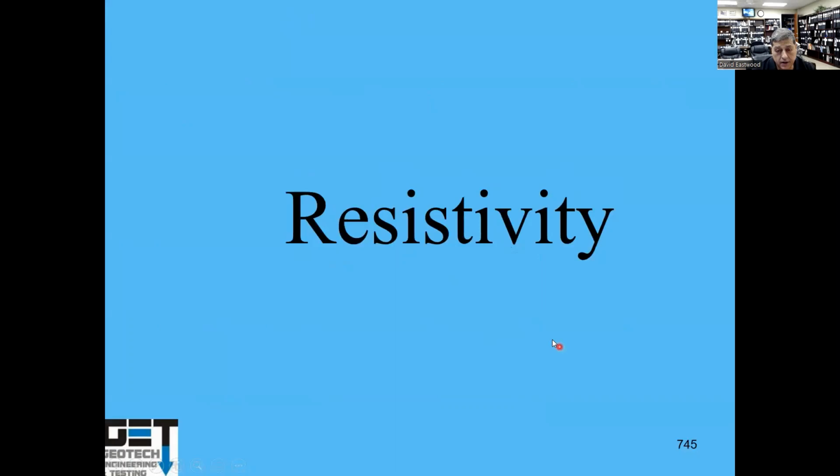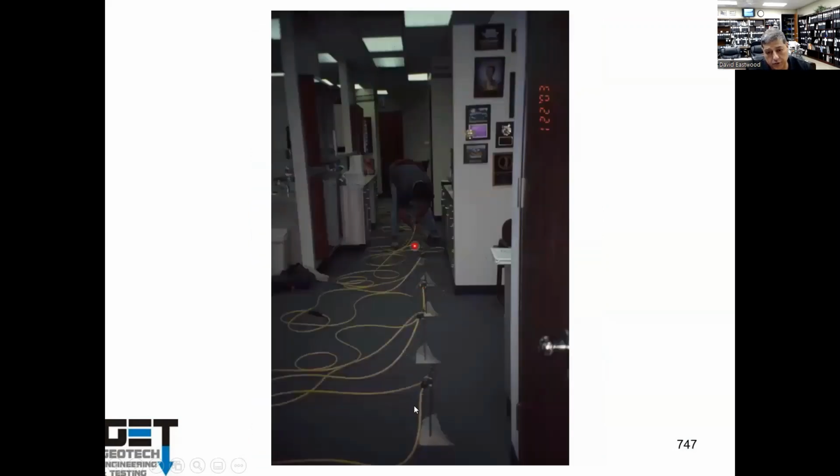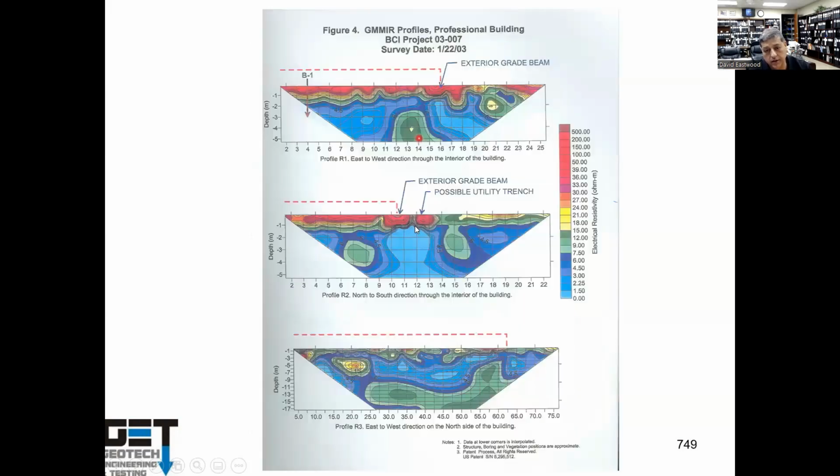Non-destructive testing. If you want to know if there's water underneath your building, you put probes in the ground and run current through it. Here's the probes in there. It's a medical building. You put the probes in. You get a diagram that looks like this. Shows all the water that's underneath the slab. Water's got low resistivity. Concrete's got a high resistivity. It's a pool of water under the slab.